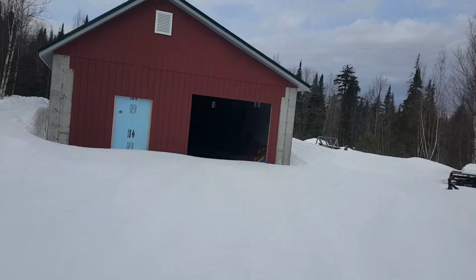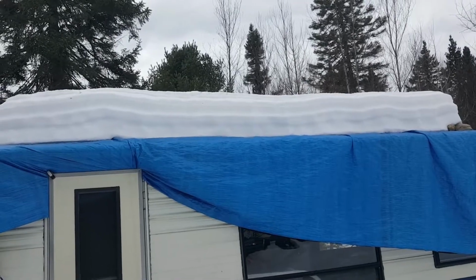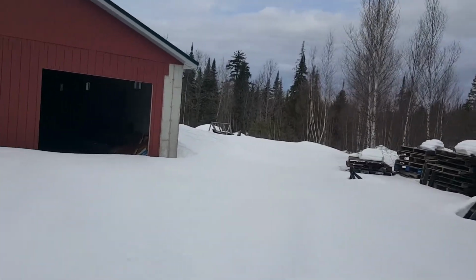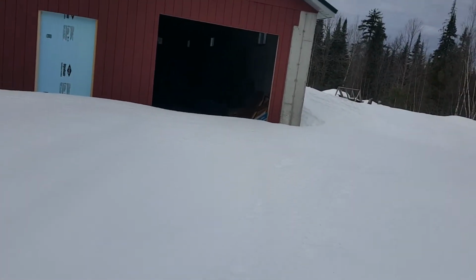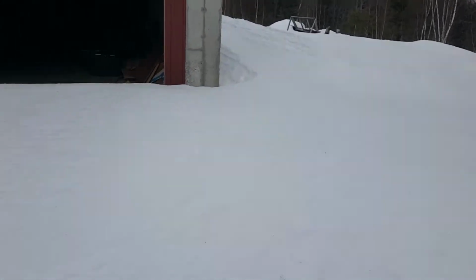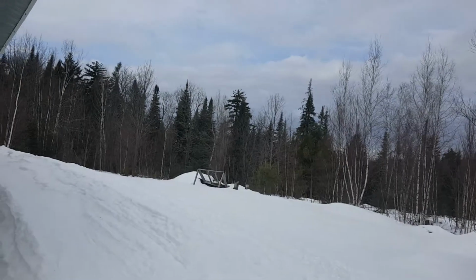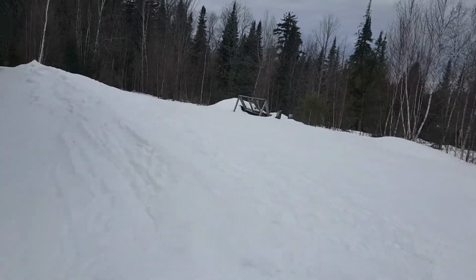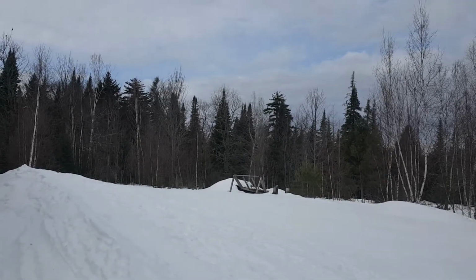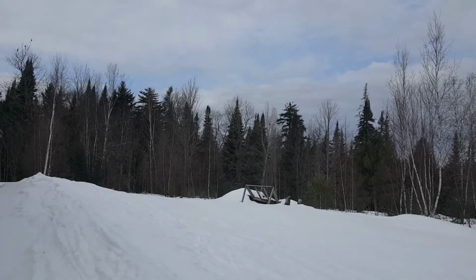Pretty deep. You can see how thick it is up on top of that camper. That's 1.5 feet. And even with the snowshoes, I'm really sinking in. It's over 50 degrees right now, and it is just after 10 o'clock in the morning. And so we're going through this interesting warm spell.